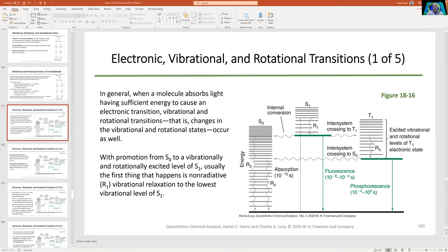Okay, so let's talk briefly about the electronic absorption, the lexicon of electronic absorptions here. And I'll explain this diagram. I'm gonna get a cup of coffee, I'll be right back.